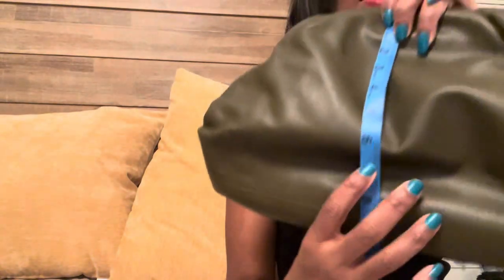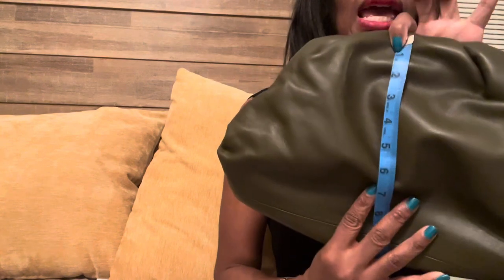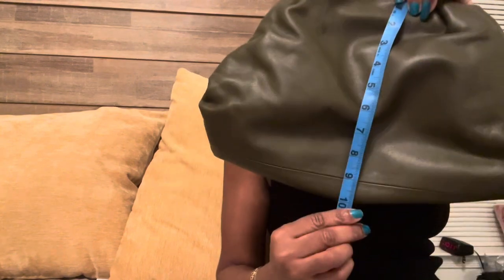All right, so next, guys, let's look at the height of this beauty. We're looking at potentially going from here to here. And what are we looking at? It's a pretty long bag, guys. Look at that. It's almost 9 inches. That's a lot.